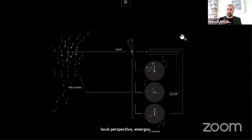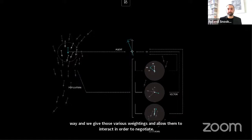So in this type of work, it's never a single behavior that drives the logic of the system, nor is it a hierarchy of behaviors. What happens is it's a series of behaviors which all interact and negotiate between each other. So the interesting thing for an architect here is that we can describe a whole series of architectural decisions or behaviors or intentions and look at the way we give those various weightings and allow them to interact in order to negotiate a sort of cohesive whole.